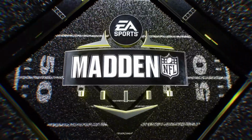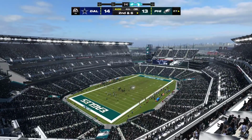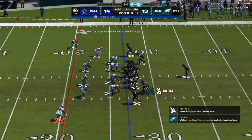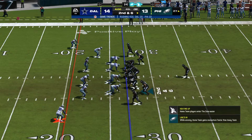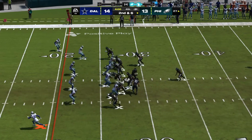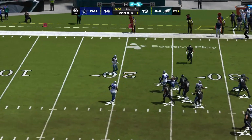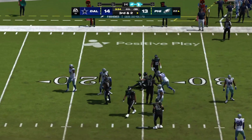And they won't be able to run another play. Time has expired on this 3rd quarter. You're watching the NFL on EA Sports. They fake the give. Now Mahomes. He delivers another to Goddard, complete.